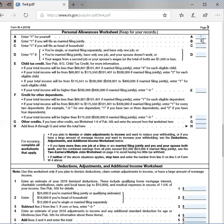because they're not married. C says enter 1 if you will file as head of household. I'm going to put a 0. And if you're not sure what head of household is, you can actually go to the top of the sheet and it'll define what head of household is. But this person doesn't have any dependents, so they're not head of household. And then you have D. It says enter 1, okay, if you're single or married filing separately and have only 1 job. So this person will put a 1 because they're single.